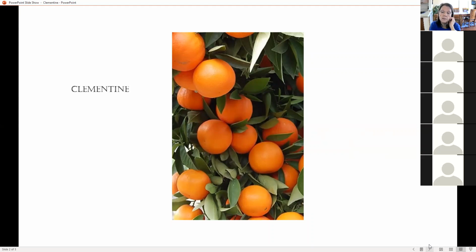It's believed that the first clementine tree grew spontaneously in an Algerian garden in the late 19th century. The monk was Brother Marie Clement, who ran an orphanage, and they grew the very first clementines. So that's where clementines come from. The oil is cold pressed from the rind of the clementine, like most of the citruses. And the aroma is similar to a wild orange, but it's got some hints of lemon in it.